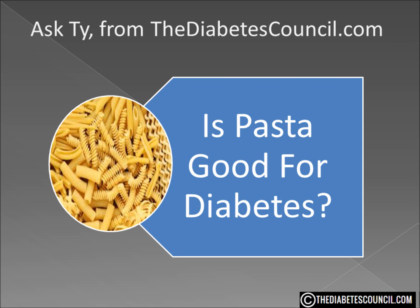Make sure you check the sugar contents and all the good stuff that goes on those, because a lot of spaghetti-based sauces are very high in sugar, as are some of the creamy sauces like some Alfredos. So we'll save that for another time. Is pasta good for diabetes? Well, again, it all comes down to type and portion. Moderation, always the key in most foods consumed by anyone, not just those of us with diabetes.